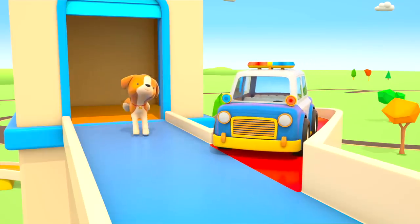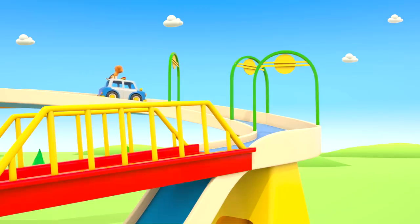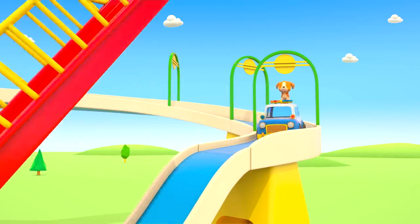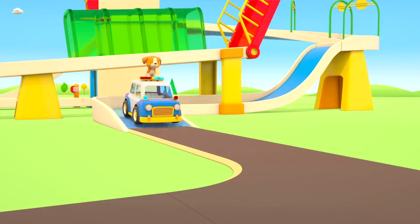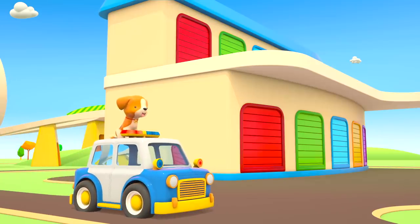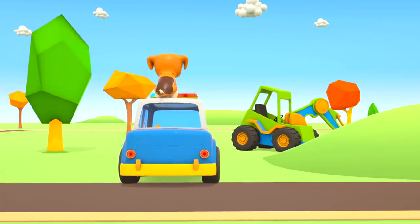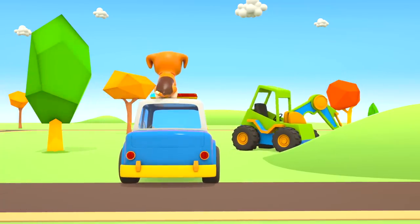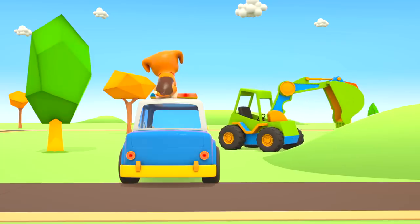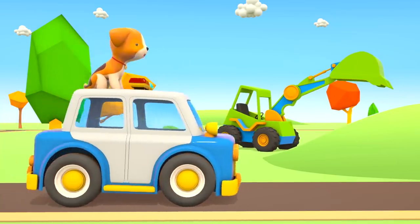In you get, little one. The police car and puppy are going to look for the puppy's house. Does that look like a kennel? No, it's the helper car's garage. Oh, the excavator is working. Excavator, you don't happen to know where we can find the puppy's kennel. You need to go that way, said the excavator, pointing with his scoop.